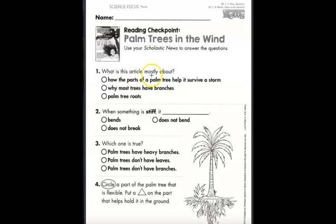Number 1, what is the article mostly about? How the parts of a palm tree help it survive a storm, or why most trees have branches, or palm tree roots. Okay, and if you're not sure, remember it talked about how the palm tree was different and how the trunk was able to bend and how there were no branches and how it has multiple roots, and all of that helps it survive a storm. So we're going to pick how the parts of a palm tree help it survive a storm. We're going to color that in, because it didn't really talk about why most trees have branches, and it talked about more than just the palm tree roots.